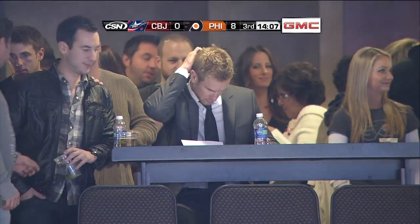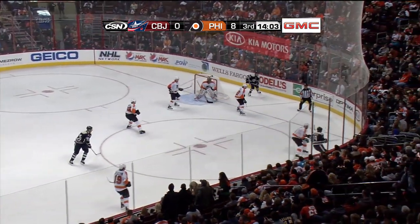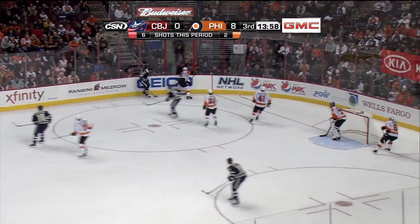Lots of great views. Jeff Carter's in one of those suites tonight. Carter aside, a lot of fun being had in those suites tonight. The Flyer fans, not a lot of fun for Jeff Carter.